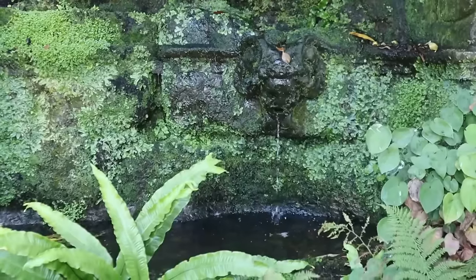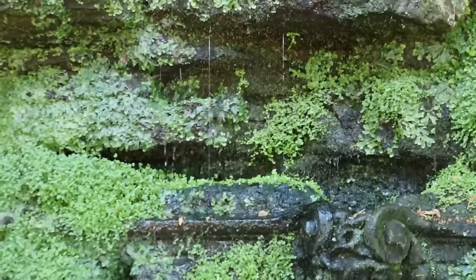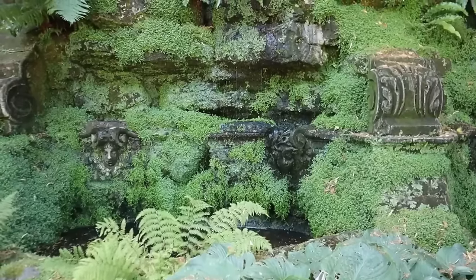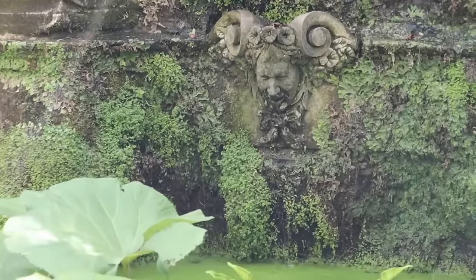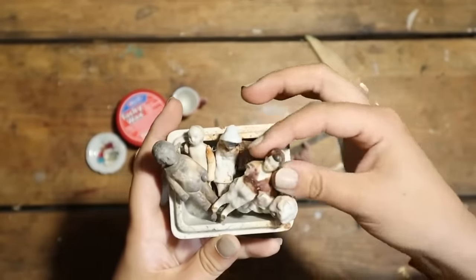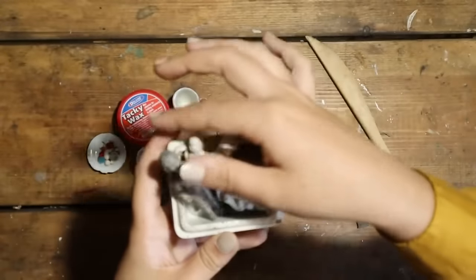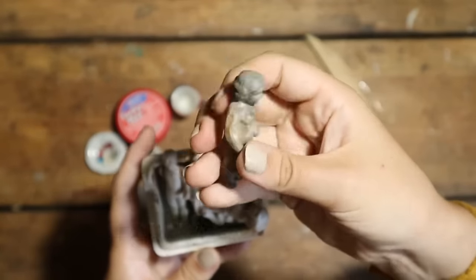It's a crazy place. Mind your own business. That's the plants. Of the plant. I don't know why it's called mind your own business. This is the family that lives in the nursery, all found and either repaired or found as they were.